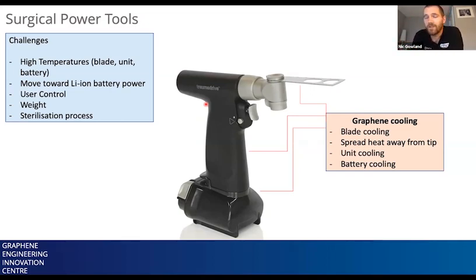So these units can get very hot within a surgeon's hand, and it can also compromise the electronics within them. So there may be ways we can better manage that heat as well. And the obvious outcome for the product is a better performing, longer lasting tool. And then battery cooling as well.